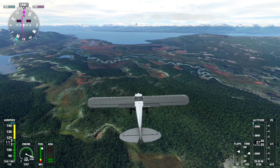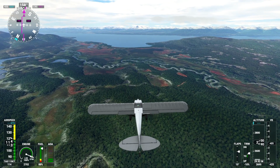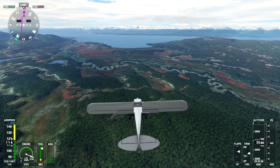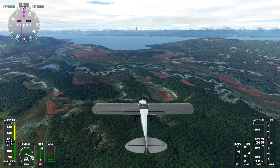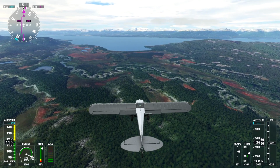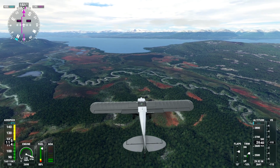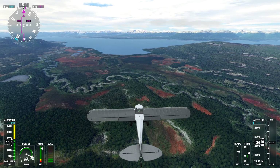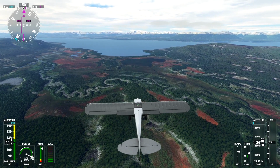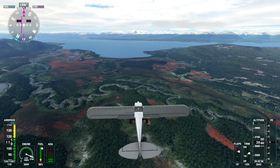Cool little river running through it all. Reds and greens. I wonder what the red is. Color of the earth here, in this part of the world? Or is it some kind of greenery, where they've cut trees down? Inquiring minds must know.